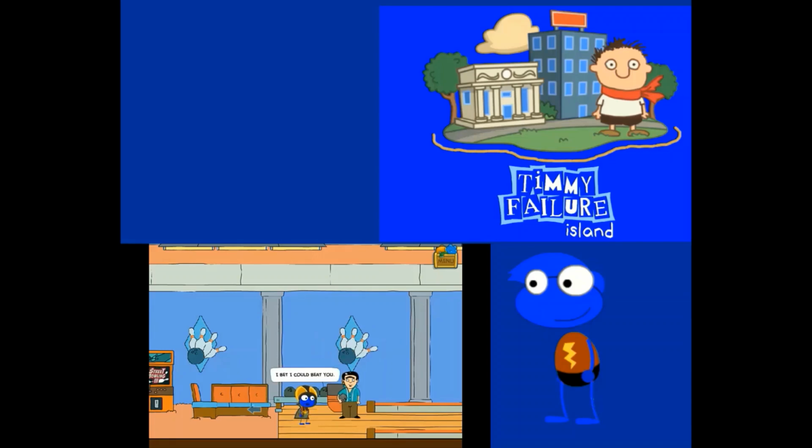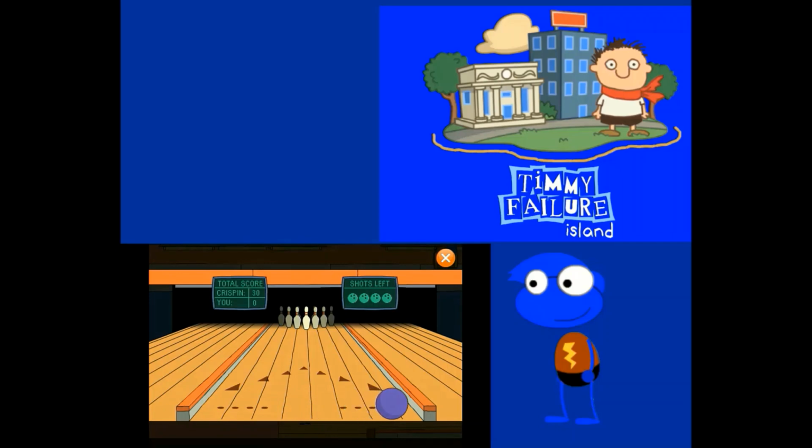But he said you ought to beat him in bowling in order for him to give you the car keys. Now let's play bowling! Your objective is to surpass Crispin's record of 30 points. Keep your cursor at the middle point, then wait for the ball to be on the cursor. Then when you click, you will get a strike. You will only have 4 shots.